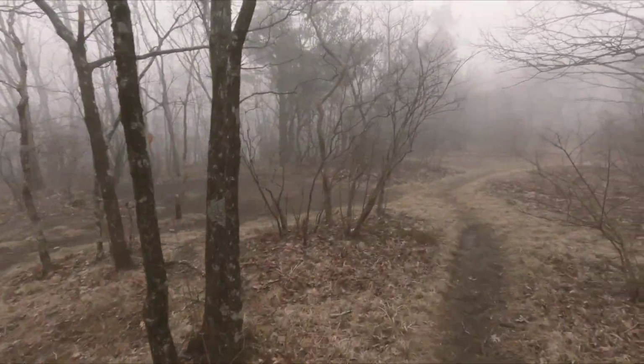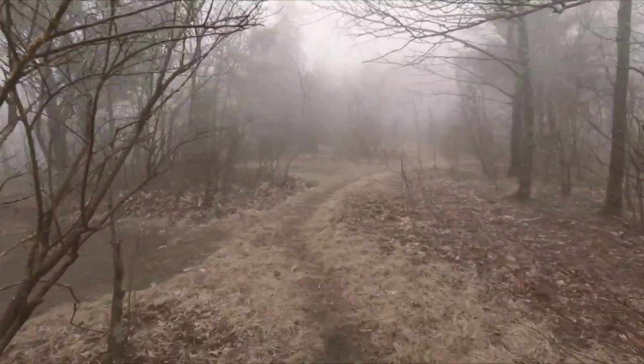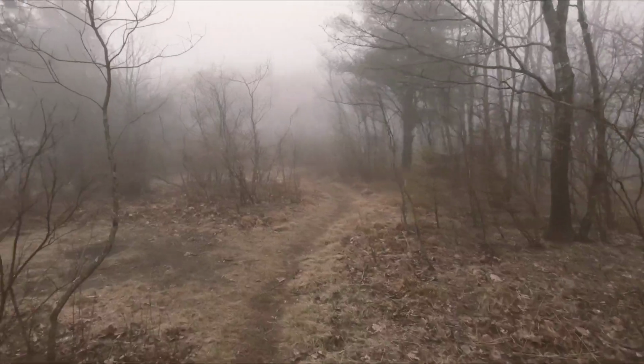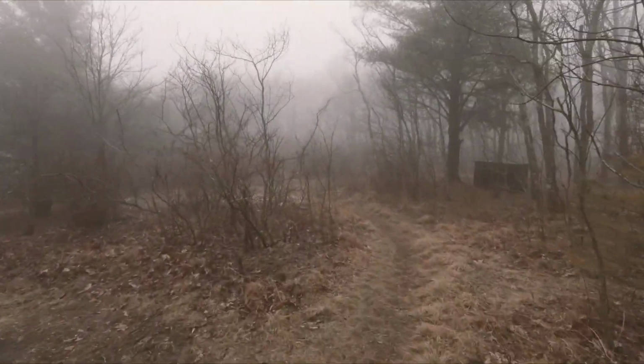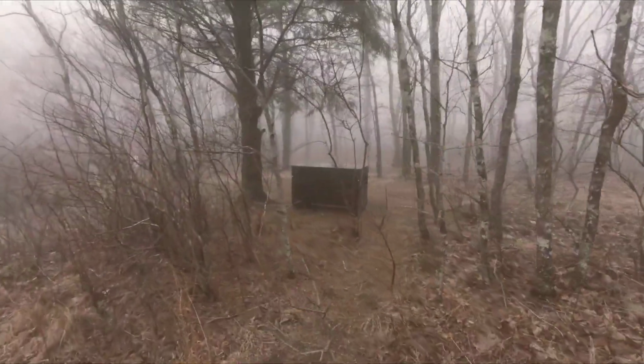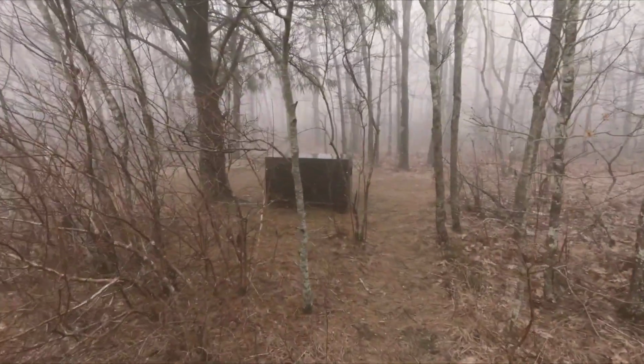Campsites. The actual shelter is down towards the right. Let's skip that for right now. I'll go visit later. There's a bear box right there, so I don't need to bother hanging my food tonight. I can just pop my food bag right in there.